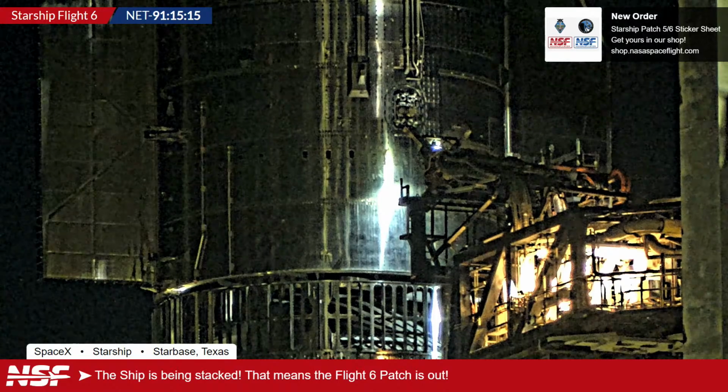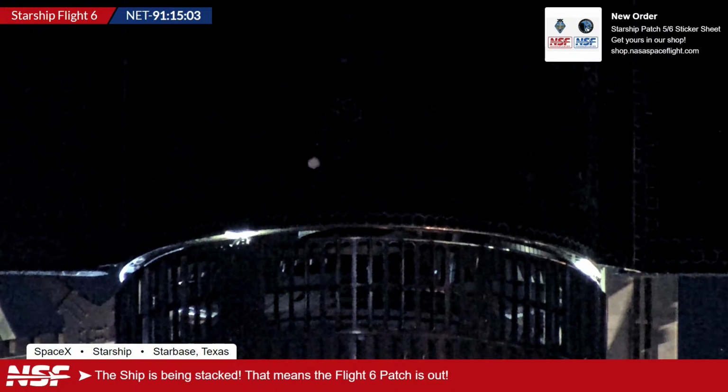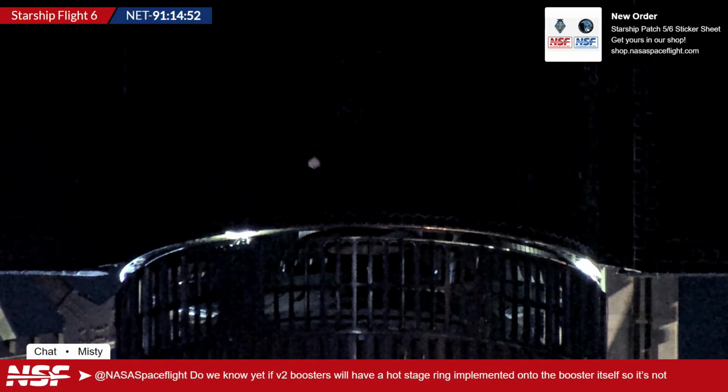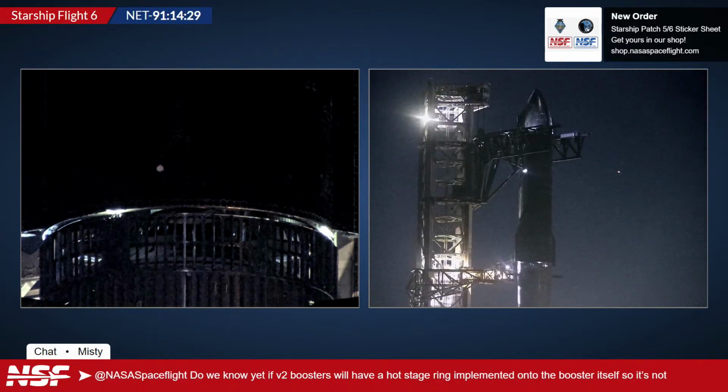Misty is asking, do we know yet if version 2 boosters will have a hot stage ring implemented onto the booster itself so it's not detachable? Well, as Trevor was saying a few moments ago, no, we have not yet seen any version 2 hardware for a booster, so we don't know. That said, there are plenty of reasons SpaceX might need to have workers access the booster's forward dome. So I think even when the hot stage ring is not disposed of after stage separation, it'll still be a somewhat detachable thing, at least until maybe version 3. I don't know. What do you think, Trevor?